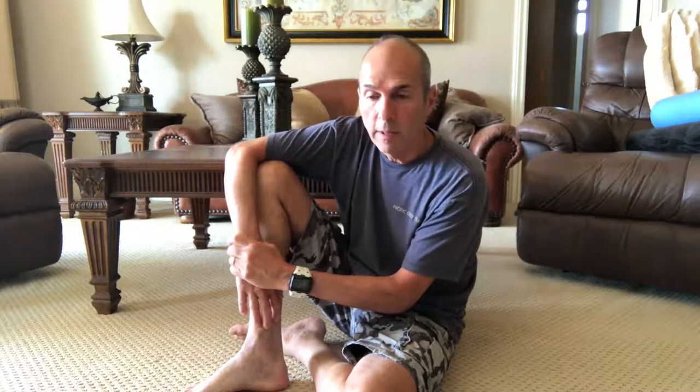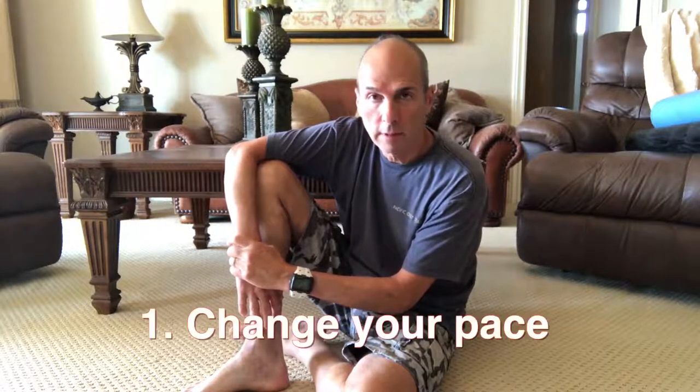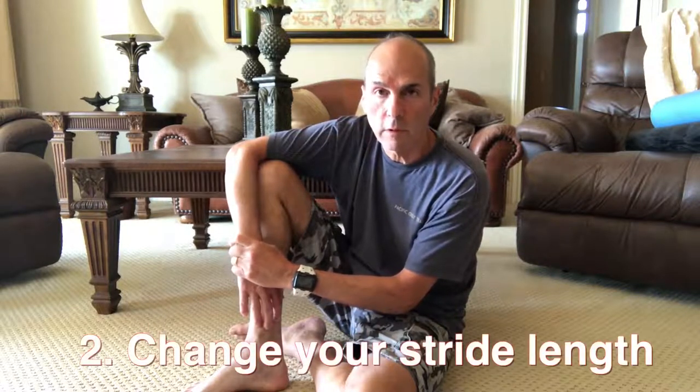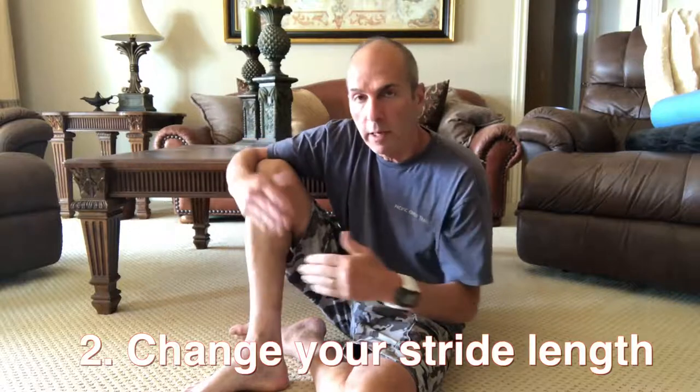So some things to consider when you're out on the trail and your foot starts to hurt or anything starts to hurt below your waist is change up some stuff. One, you can change your pace. So instead of walking the same pace, you maybe slow it up or speed up the pace a little bit. Two is change your stride length. So if you've been walking longer strides, go with shorter strides.